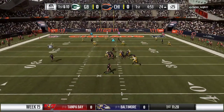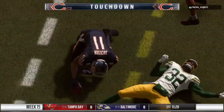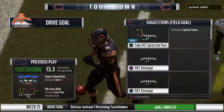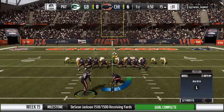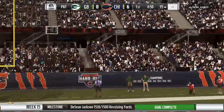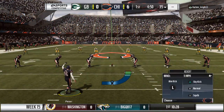Bortles now on first down. He's going to let it go deep for the end zone. Got his man, and it's caught for a Chicago touchdown. Deshaun Jackson with his 16th touchdown of the year. And the Bears have taken the early lead. And his kick is no good. An inauspicious start here kicking-wise as this one stays a 6-0 game.